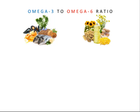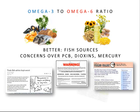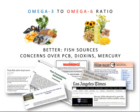A better way to provide your body with omega-3 is to consume more fish. However, growing concerns over toxic buildup of PCBs, dioxins, mercury, and other contaminants in many fish populations have experts recommending that we limit the amount of fish we consume. In addition, much of the fish available on the market today has been raised in commercial fish farms instead of allowing them to grow naturally and harvesting them from the open sea.